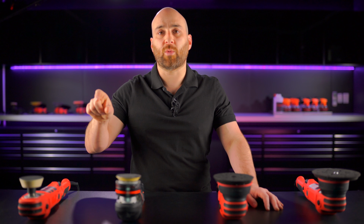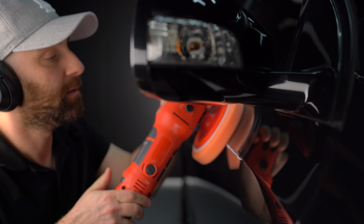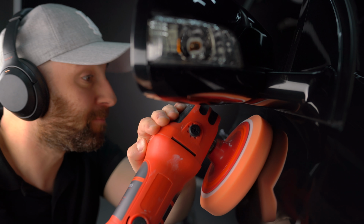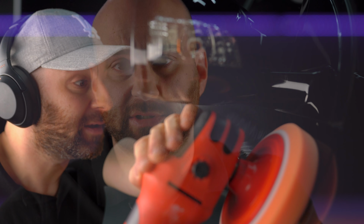It's not orbiting away from center. So that precision allows me to have a lot more control, and that's important. And the ability to attach any size pad to this machine. I've got everything from 10 millimeters diameter to 180 millimeters diameter on here. No other machine will allow that. The only downside, as I've said before, is it requires a huge level of skill.